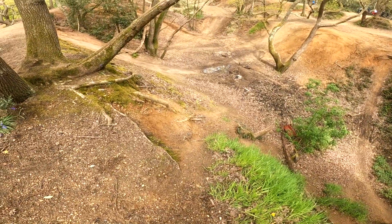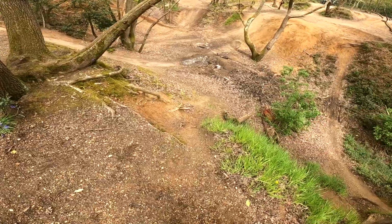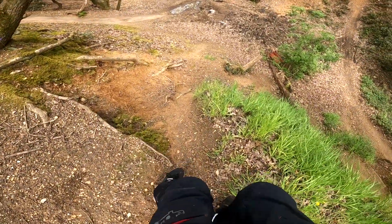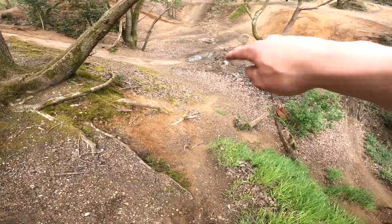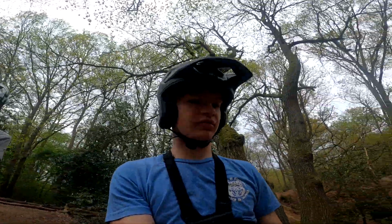Alright, so we're about to do this little steep section. It probably doesn't look steep on camera because I'm looking straight down at it, but this bit here is quite loose. Oh, almost even fell down. And then it turns to the right a little bit and it's off camber, so you have to sort of keep your grip as you're turning and you have to drop off a ledge, but let's do it.